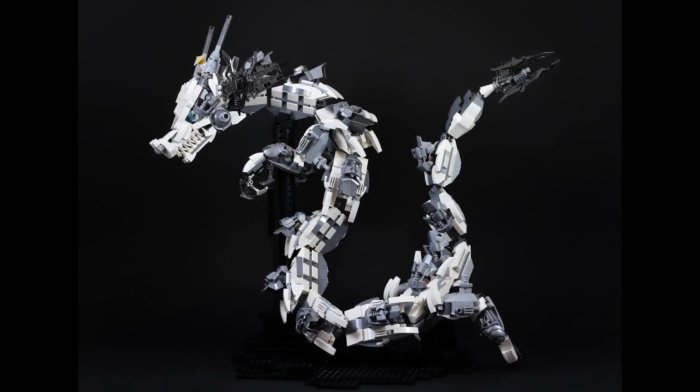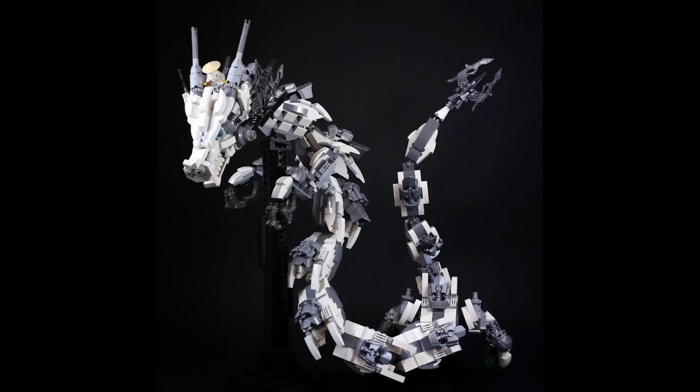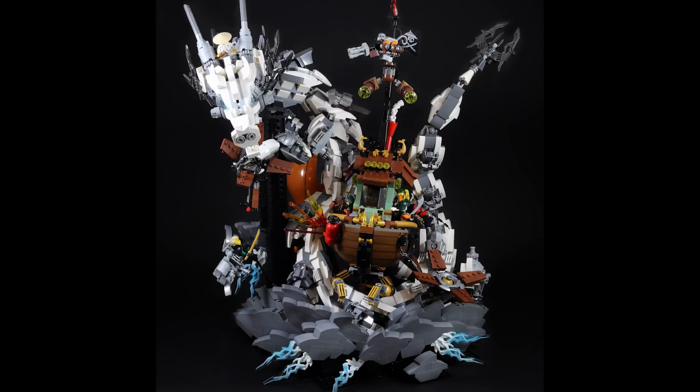The second build here is an awesome Sky Dragon. It's also built up with the black background and has a black stand that has the whole thing blending in and really looking like it's flying in mid-air. You might have noticed a lot of the LEGO Ninjago characters in some of the builds, and when you combine it, this whole scene is called White Dragon Attacks Sky Pirate.